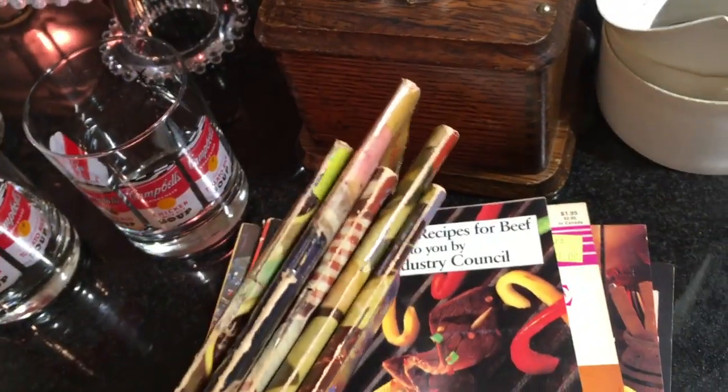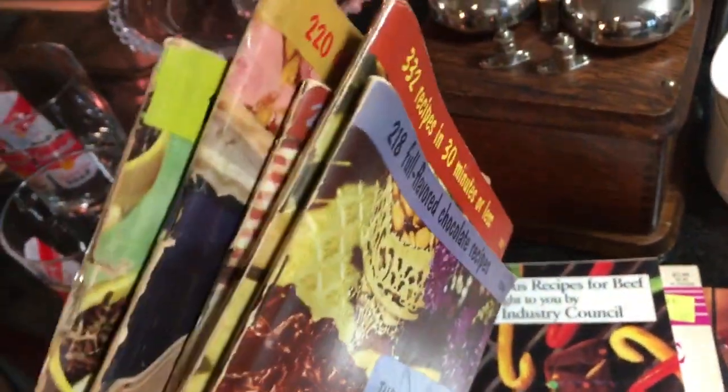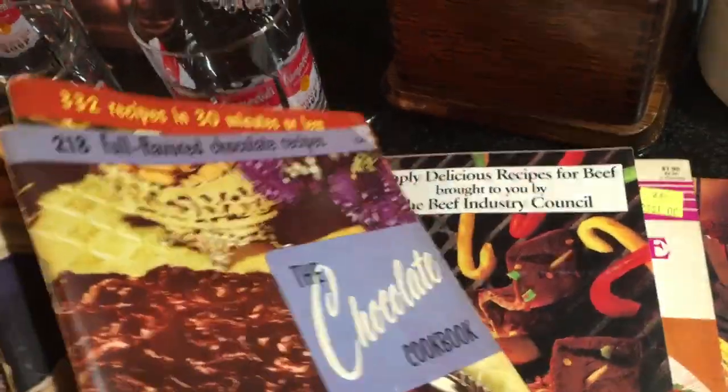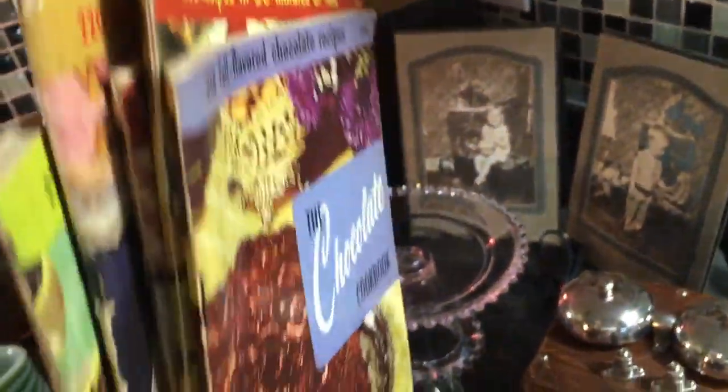That set of 1, 2, 3, 4, 5. Yeah, because they're all in a series. And I think I could sell that series for $15 or so, maybe a little bit more. The other ones are probably just gonna be, I'll look through them and probably trash them.